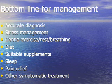Quickly go through: accurate diagnosis, number one, top of the list, absolutely essential, otherwise we're treating things possibly incorrectly or inadequately. Stress management, no particular order for those things, but stress management and gentle exercise, rest and breathing, all good sensible stuff, never overdoing it. Sensible, good quality diet, eat little and often, have plenty of salt, unless you've got high blood pressure. Supplements may or may not be suitable.